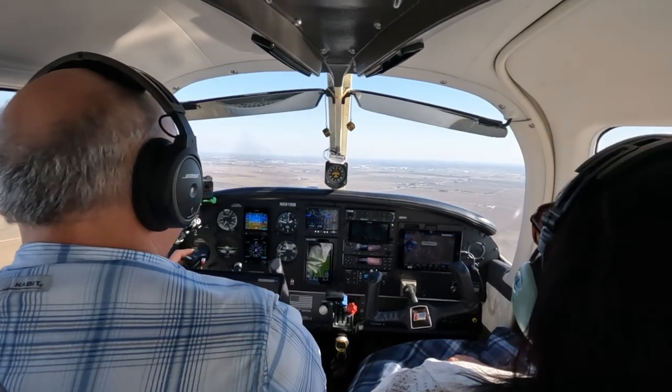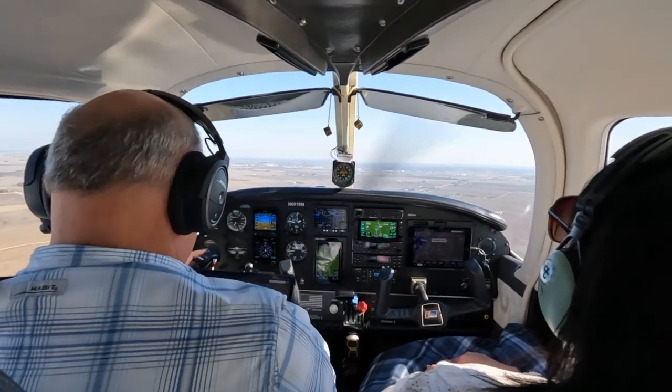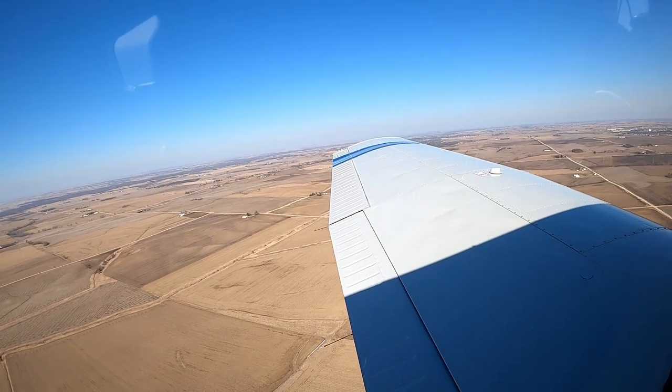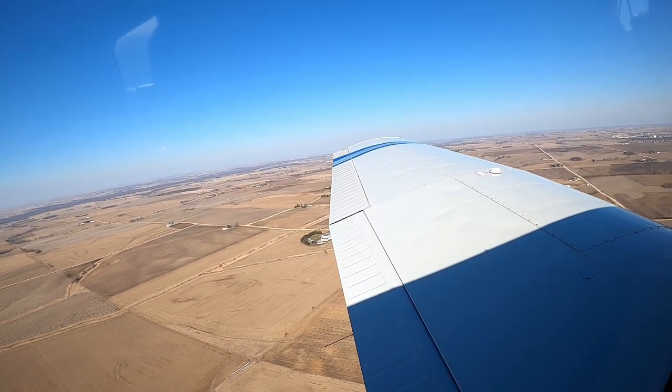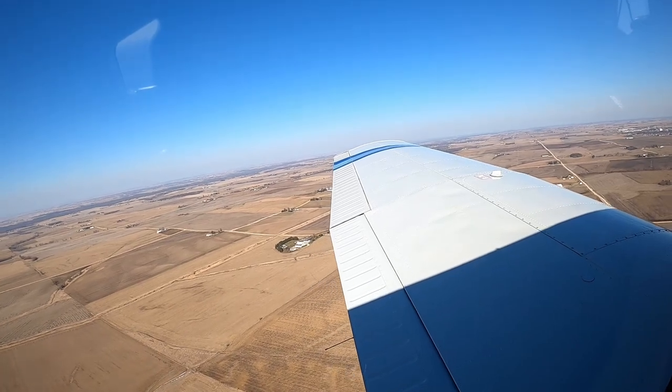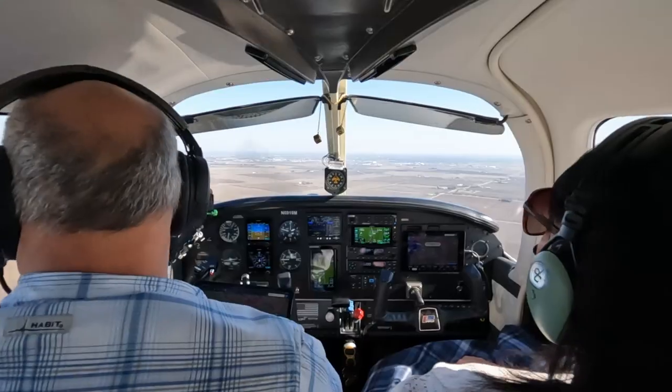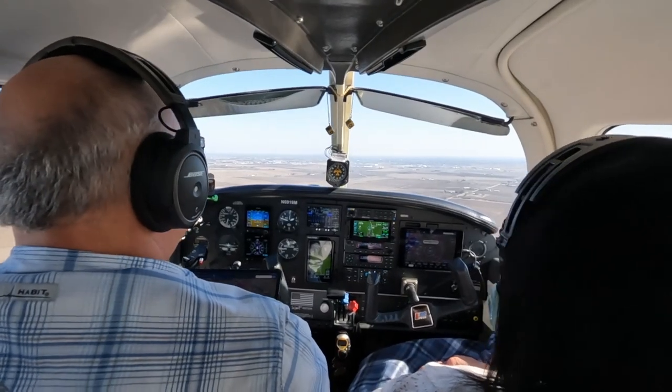Davenport traffic, Dakota 190 Mike, 5.5 miles to the west, inbound for landing. We'll cross over midfield for left downwind for 2-1, Davenport. All right, we are at pattern altitude.